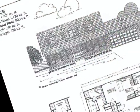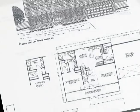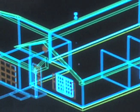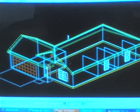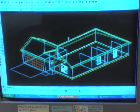Vantage Pointe Homes has in-house drafting in order to bring your ideas for a new home to reality. Vantage Pointe Homes has recently begun 3D modeling in the drawing of our homes to give a better perspective for you to see how your home is going to look before it's even built.